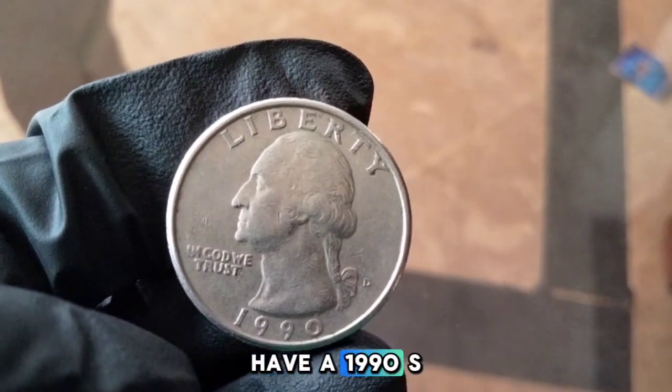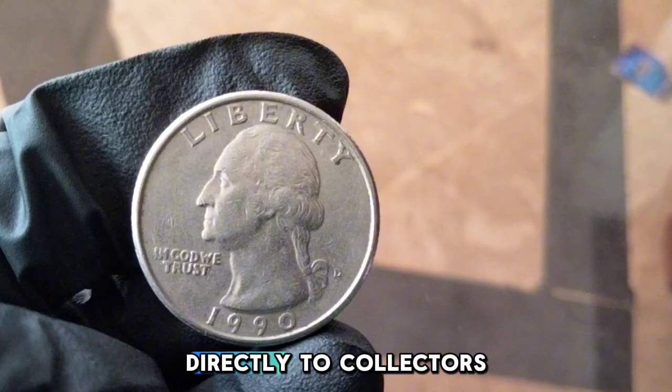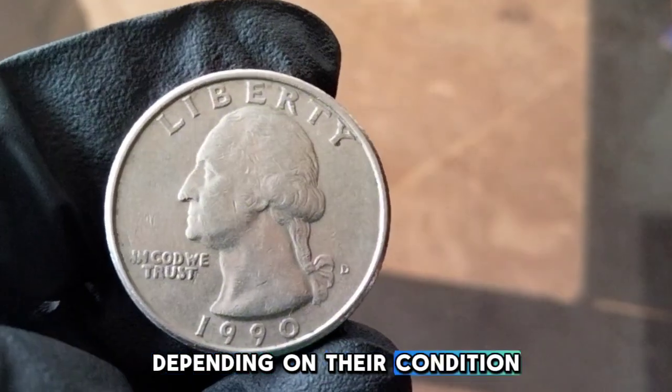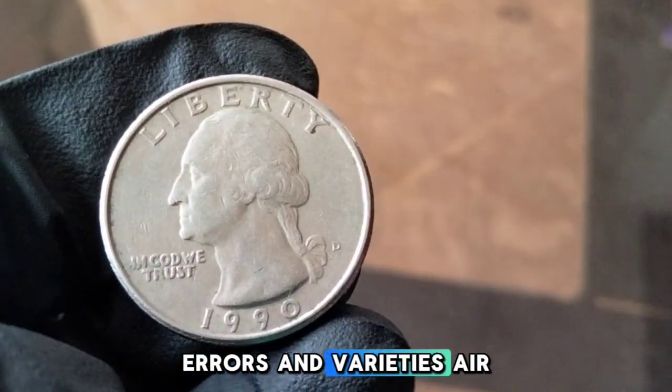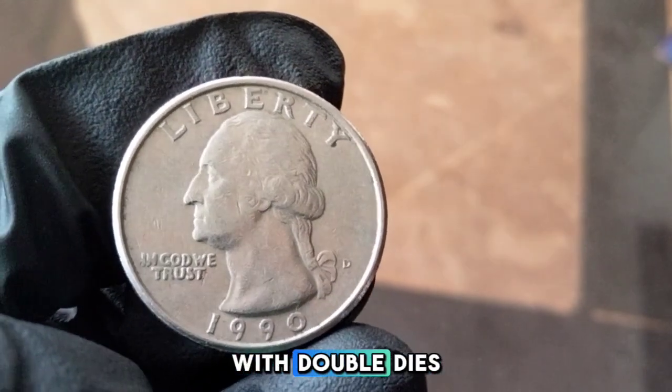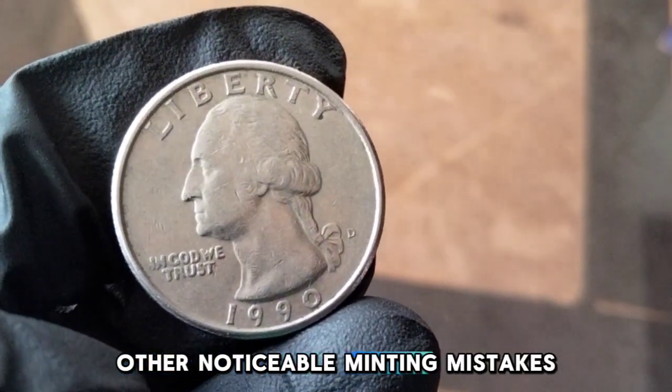Proof coins: if you have a 1990s proof quarter, it was likely sold directly to collectors. These coins are usually valued around $5 to $10 depending on their condition. Errors and varieties: error coins are always a hot topic in the coin collecting world. Look out for coins with double dies, off-center strikes, or other noticeable minting mistakes.